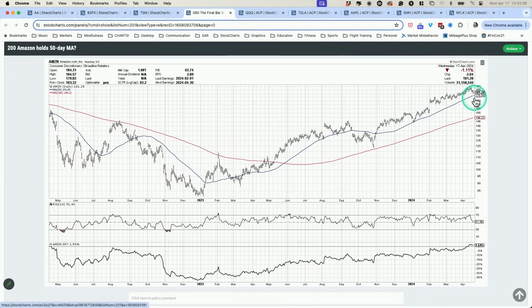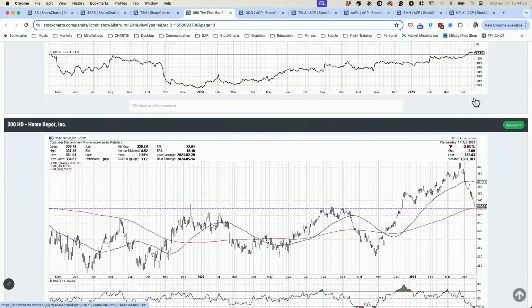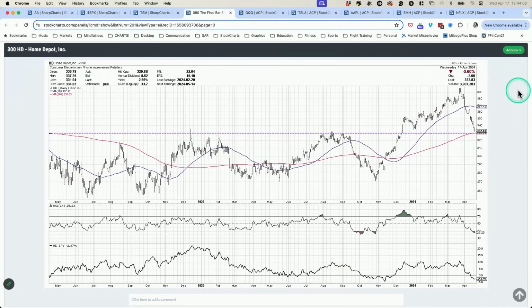But I think there's also a macro implication. Leading names like Amazon have great cash positions, which means they should be relatively immune to higher interest rates because they don't have a lot of borrowing costs. They've been one of the best performers. The relative strength has been absolutely stunning for the last 15 months. So if an Amazon starts to break down, what does that tell you about the overall risk appetite for investors? It's not good. So I think Amazon's an important chart to watch, certainly as long as it remains in that constructive pattern.